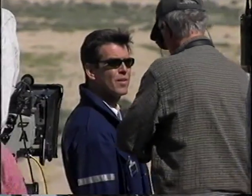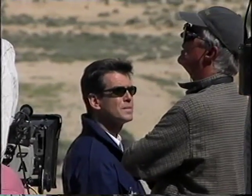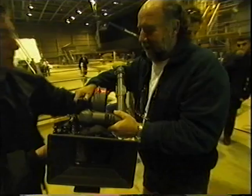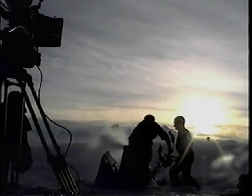The nuclear test facility sequence was filmed on and off over 5 months, but only takes up about 12 minutes of screen time. It's only one of many sequences. Whilst Michael Apted is working with actors, different units are filming other vital elements for the film.